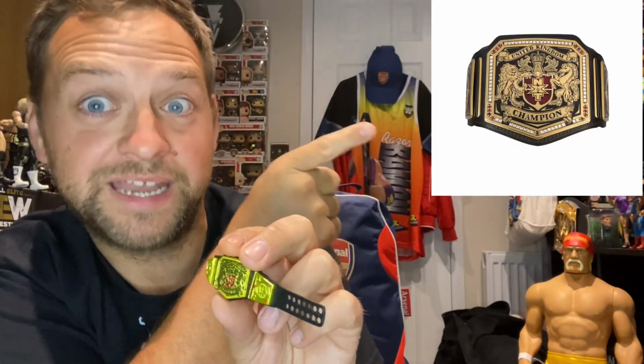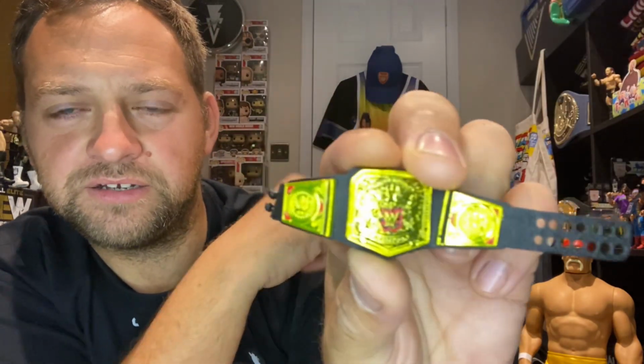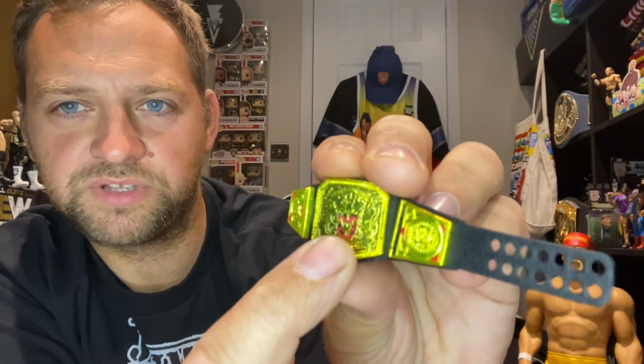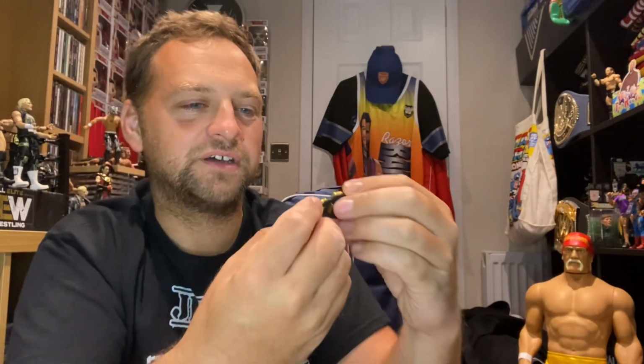I'll put an image up here of what the NXT UK championship looked like, and obviously, as you can see here, this one has still got the WWE logo, because they're not going to change the mold for the sake of one time in the line belt, I guess. So they've just used the same mold as the WWE United Kingdom Championship belt, which I understand. I mean, as a collector, we sometimes get a bit anal about these things, and we want it to be accurate, but you know, it's not.